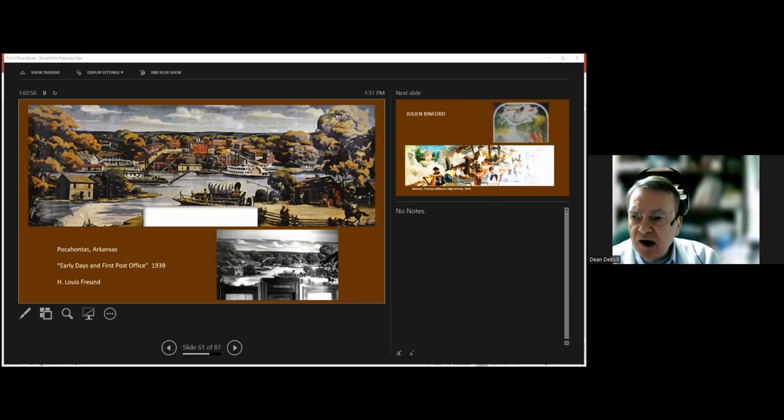And this one is Pocahontas, Arkansas. It was titled Early Days and First Post Office, 1939. I'm not sure where the painting is today, but as you can see, it originally was cropped around the postmaster's door in the lobby of the post office.